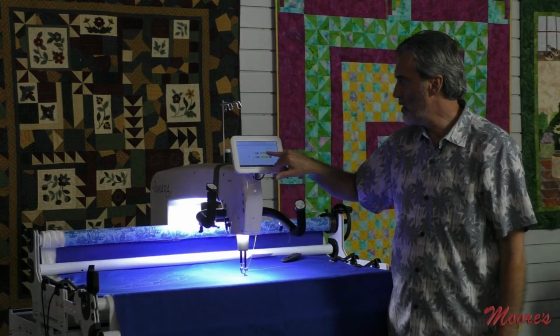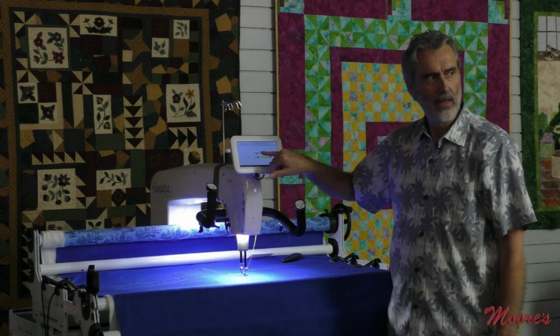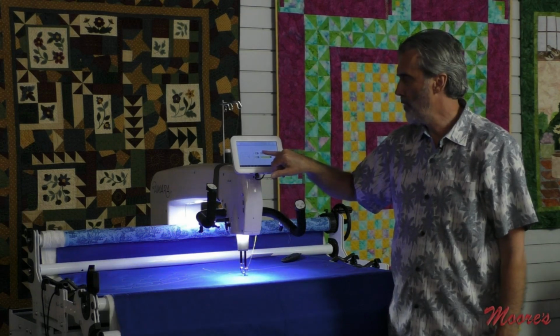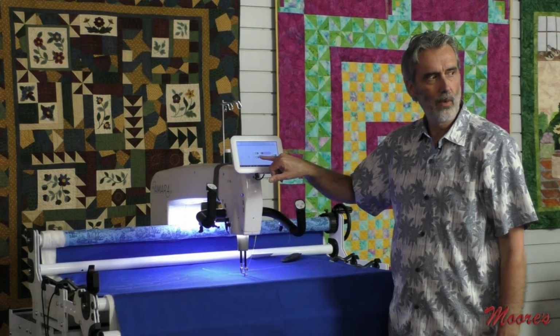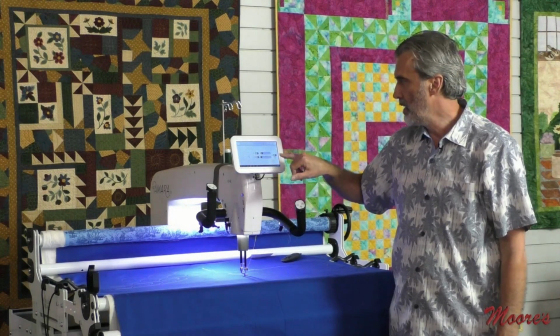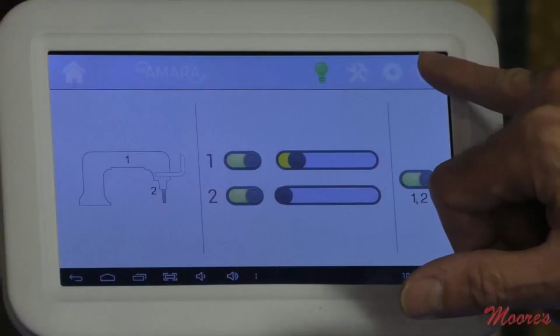So above the bed, we can just zoom in on that. You can see that here. You can adjust that here. You can adjust this down. And so I think that's going to be the right level for when we film. Okay. So the other thing, back to the screen, I want to show this information.